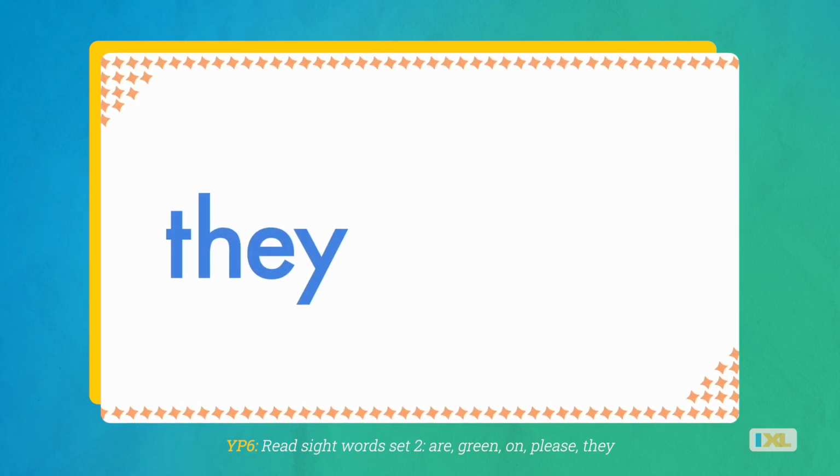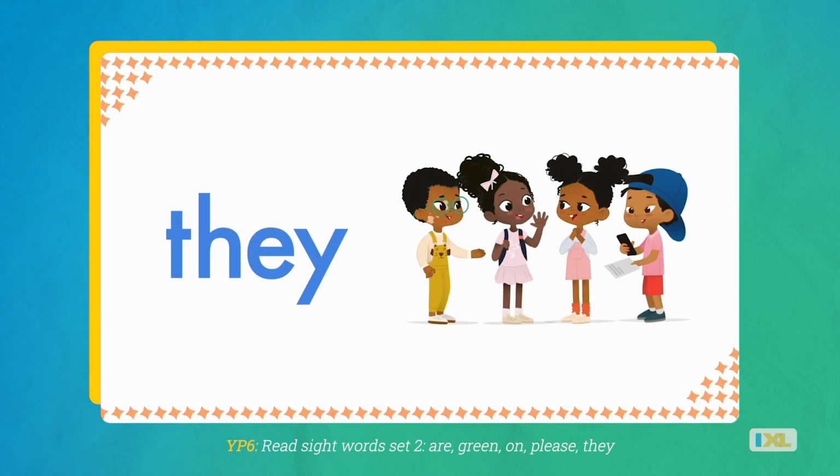This is the word they. They are talking. Look at the letters in this word. The word starts with the letters TH. Together, these letters make the th sound. The letters EY make the A sound in this word. Th, A. When you blend those sounds together, you get the word they.